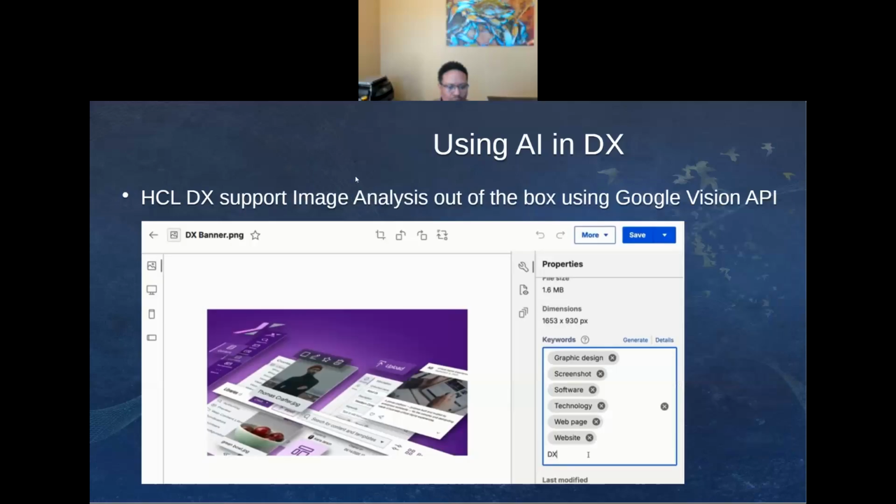The last thing out of the box that I want to point to is that DX supports, and this is probably the oldest AI function supported out of the box, image analysis if you use DAM. Once you've uploaded an image, you can tell it to look at the image and then generate keywords associated with that image.